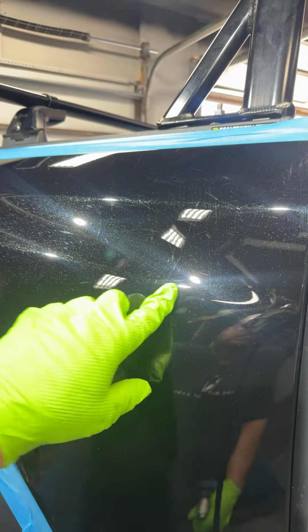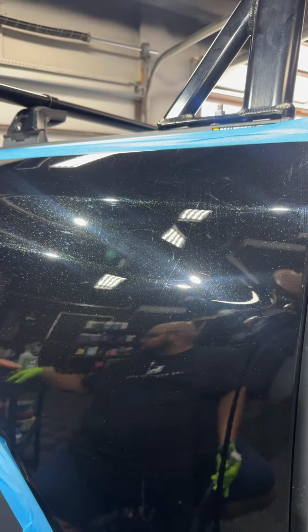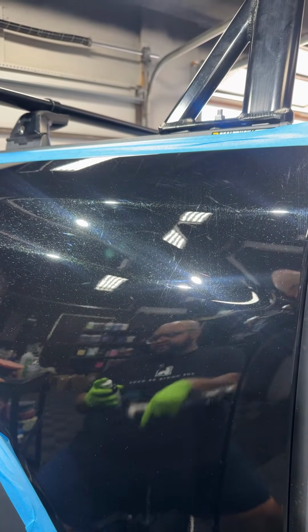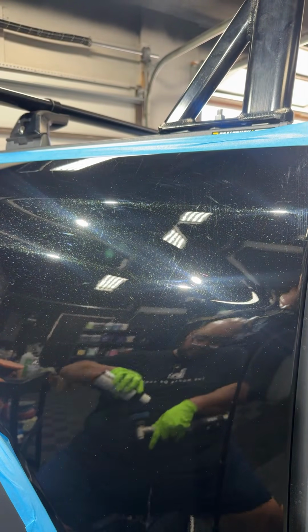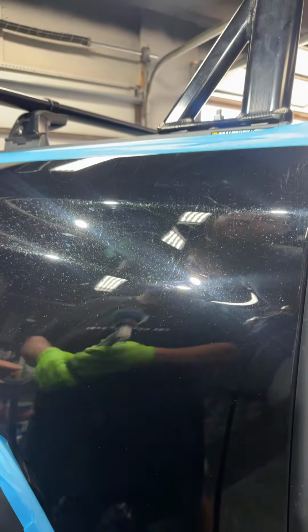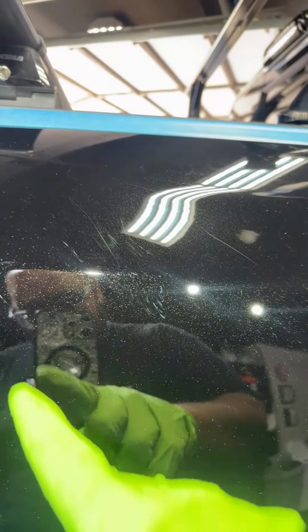All right, can you guys see these scratches here? So I have Endgame. I have my Rupes iBird. I bought this a long time ago, can't even remember, it's been so long. And then we're going to do this test spot to see if it would take away something here.